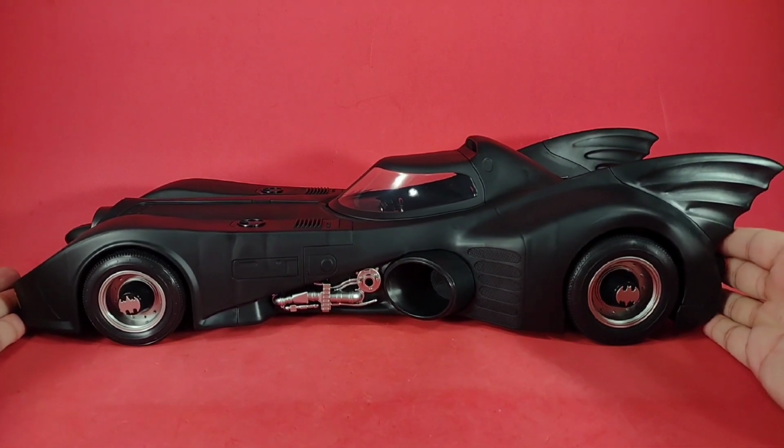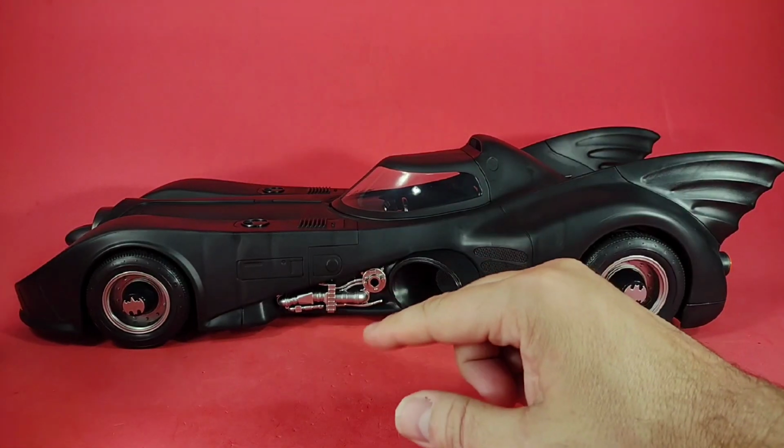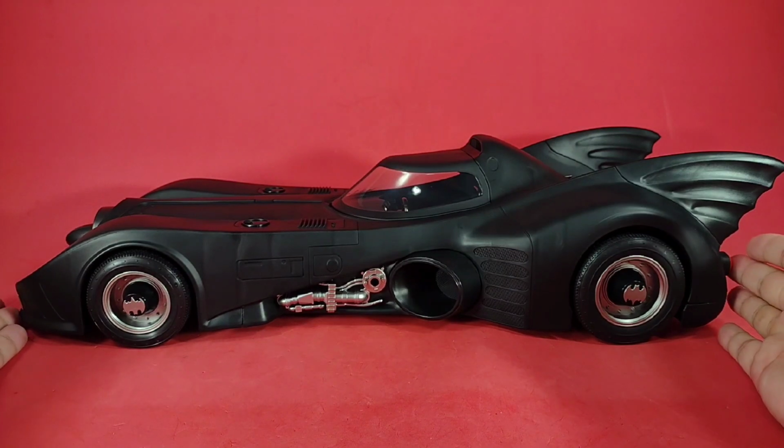All in all, there's a reason I bought two of these. This is my favorite Batmobile. As a matter of fact, I might have even mentioned that way back when I did the Lego version of this.